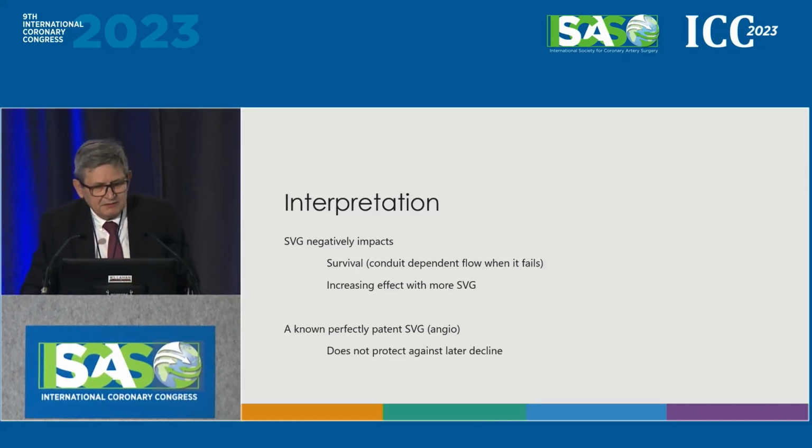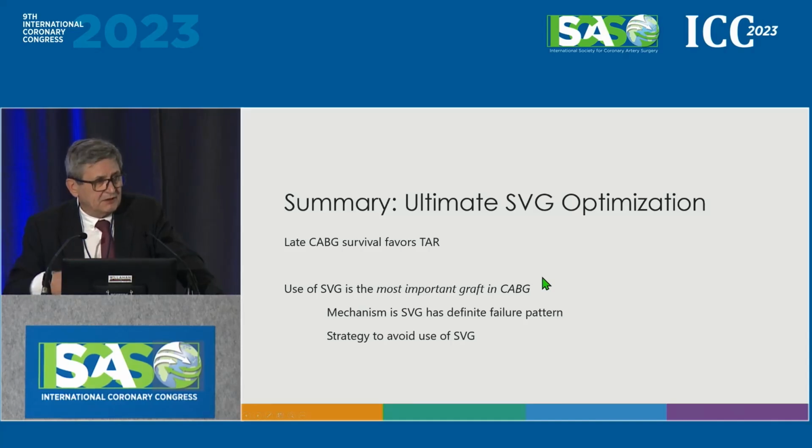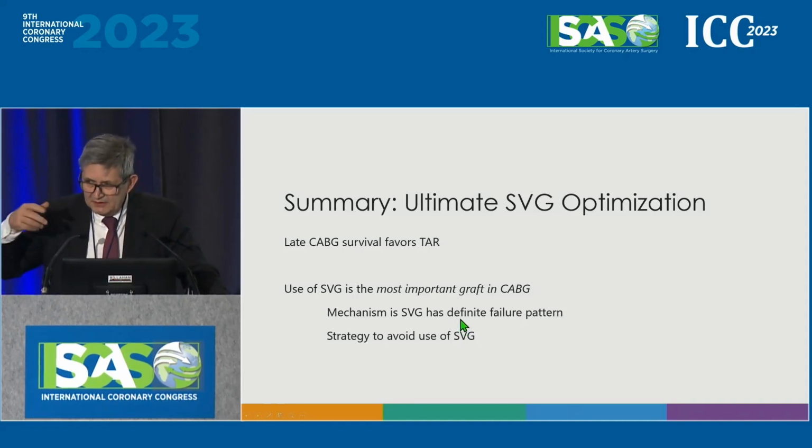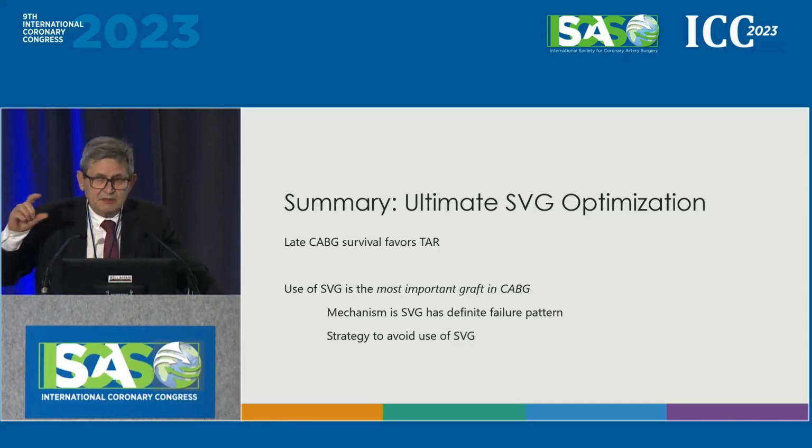The interpretation is that vein graft negatively impacts survival, potentially increasing with the number of veins. To summarise, the late coronary survival favours total arterial. Certainly, in my view, the vein graft is the most important graft in surgery, because this is the only one that has a defined, progressive and ongoing pattern of failure, whereas the arterial grafts, whilst having an early graft failure, do not appear to have a progressive, ongoing failure.